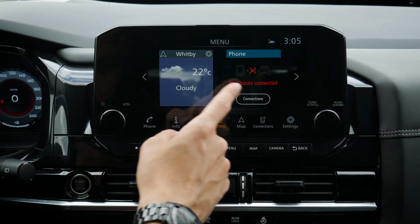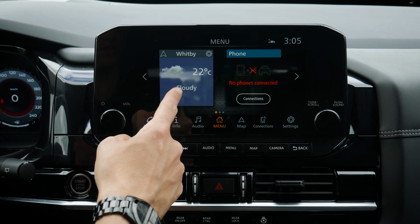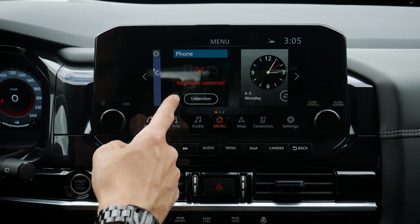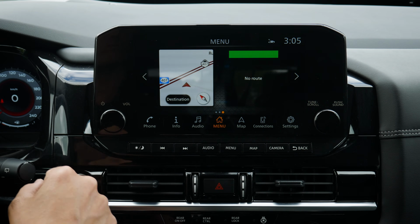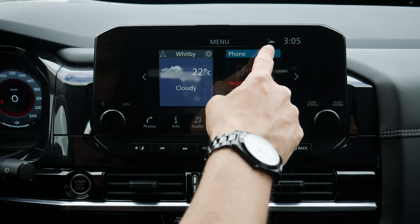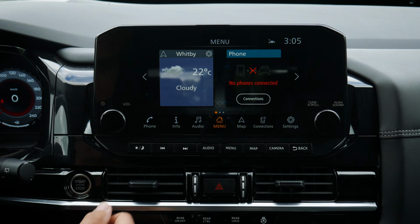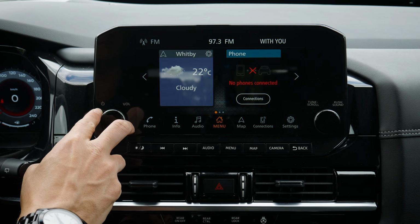No. So this definitely needs to get an updated frame rate, but still, you've got your basics there, so your climate, if your phone is connected, you've got the current clock, FM stations, and then a few other things. So straightforward, along the very top of the screen, you've got whether or not you're connected, and then the current time as well. You could push there if you wanted to turn your audio on or off.